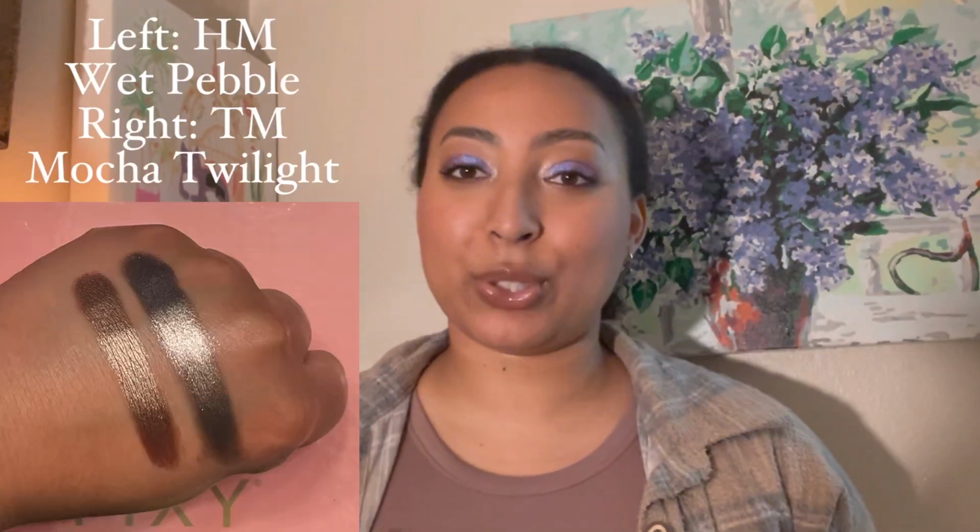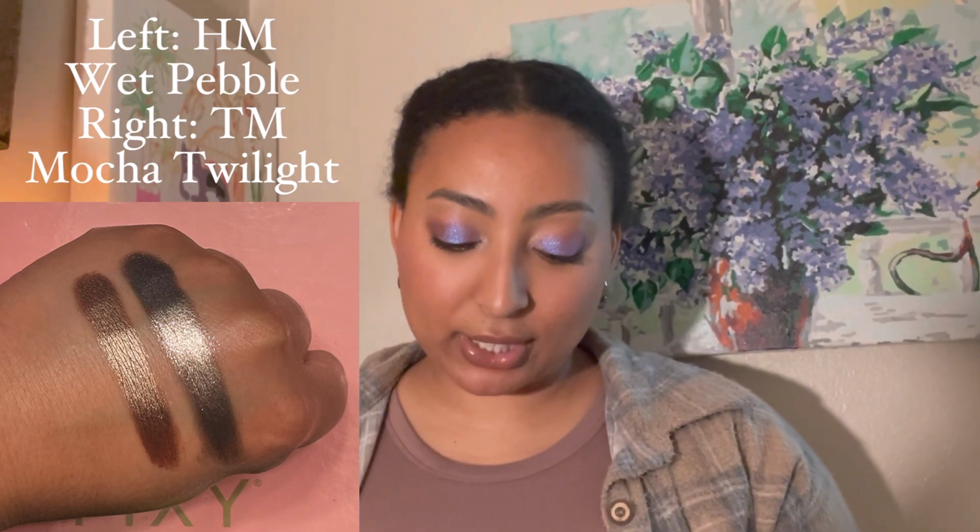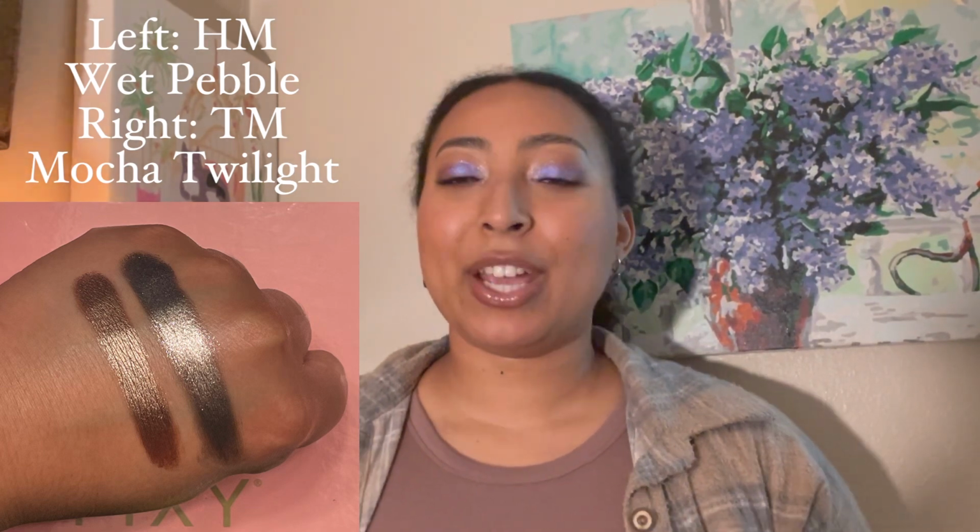Long story short, I bought the Half Magic eyeshadow in the shade Wet Pebble, which is so beautiful. I'll post a swatch. I was worried that it was gonna be too close to my Terra Moon single, in a shade I can't remember, but you'll see in the swatch it's very different. I love it so much. Should I have bought it? No, but I own it now, and while I don't regret the purchase, I do regret the timing. But at least I got a really good deal on it, and I'll work off the credits next month.